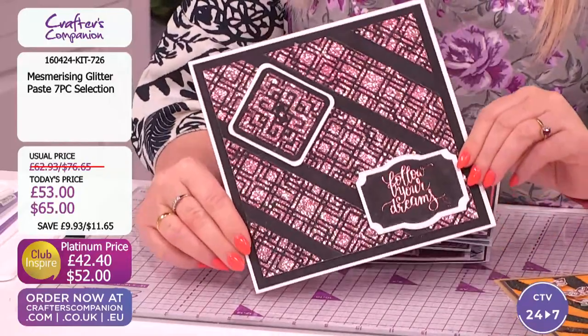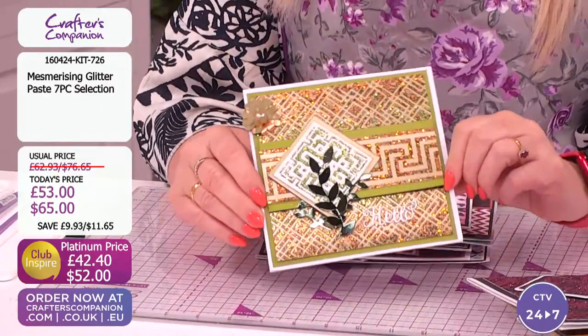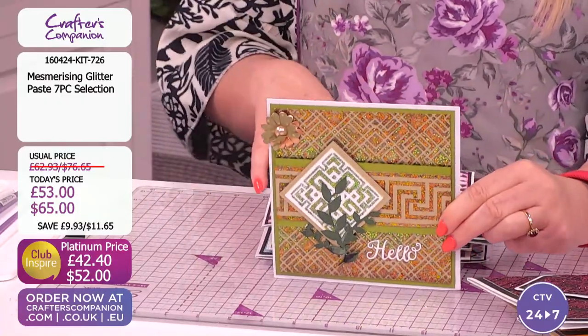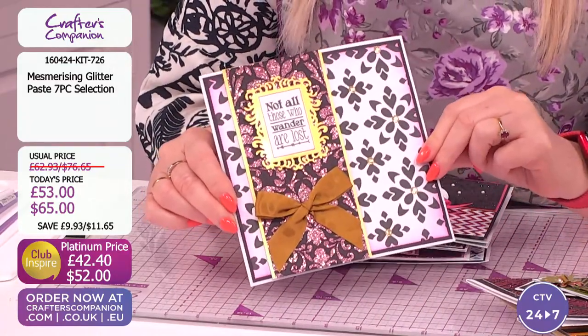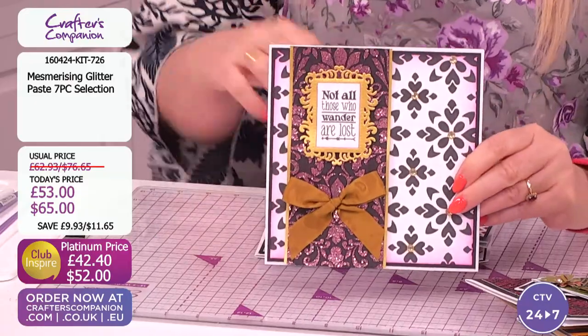Another one here, so really striking on black cardstock, so you don't just have to use it on white. This one's done on craft card, which you wouldn't really think to use, but look how amazing that looks in the background. I absolutely love that one. Another one from Leslie. We've got one here from Carol Lorriman. Not Lotterman, Lorriman. And then we've got it just inside here, which looks incredible.